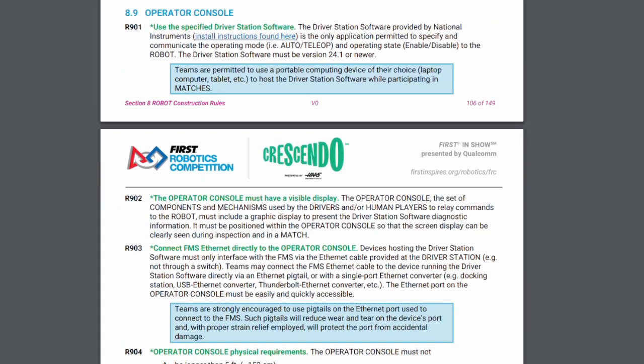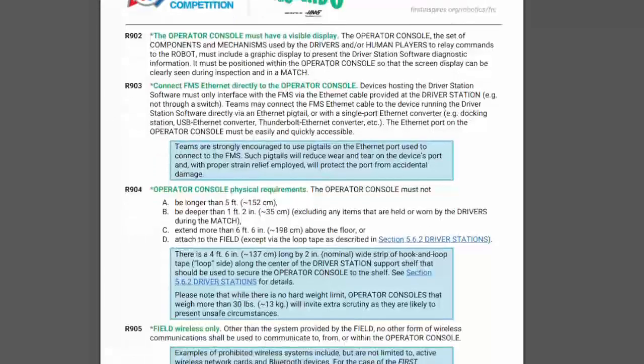8.9. Operator console. R901. Use the specified driver station software. The driver station software provided by National Instruments, install instructions found here, is the only application permitted to specify and communicate the operating mode, i.e. auto/teleop, and operating state, enable/disable, to the robot. The driver station software must be version 24.1 or newer. Blue box. Teams are permitted to use a portable computing device of their choice, laptop, computer, tablet, etc., to host the driver station software while participating in matches.